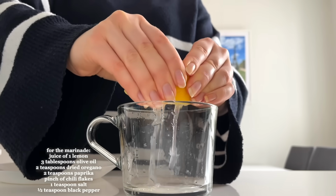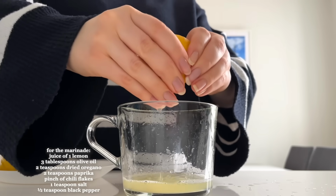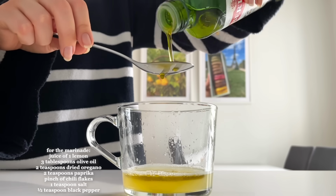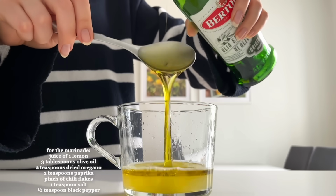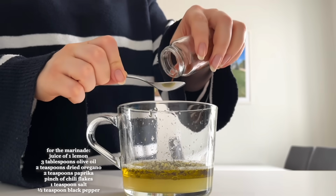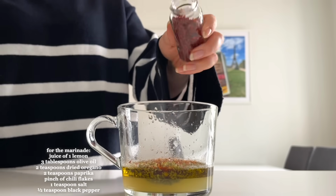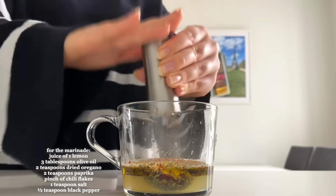And lastly, for dinner, we're making chicken bowls with roasted veggies and quinoa. If you are vegetarian, you could swap the chicken to roasted chickpeas, for example. First, we make a marinade for the chicken. We need juice of 1 lemon, 3 tablespoons of olive oil, 2 teaspoons of oregano, 2 teaspoons paprika spice, pinch of chili flakes, 1 teaspoon of salt, and half a teaspoon of pepper.